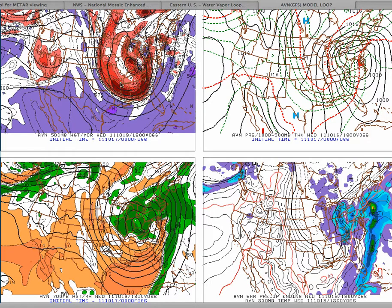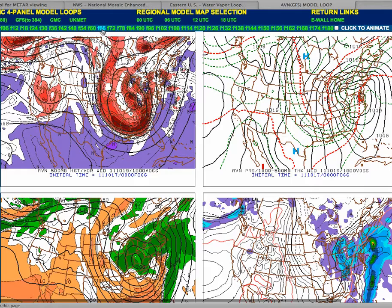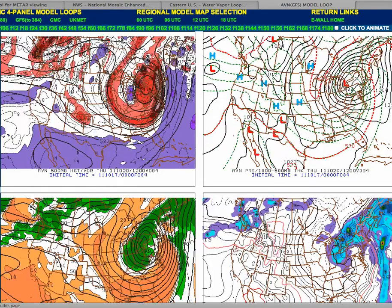So this upper level low and this upper level development would suggest that we'll end up with a very heavy rainfall event over the Philadelphia and New York City metropolitan area on Wednesday afternoon, while that dry slot makes it up to the Baltimore and Washington, D.C. metro, but then stalls as the low pressure system retrogrades to the northwest. That's what the European model guidance is showing and the Canadian model guidance is showing, and I generally agree with that idea.